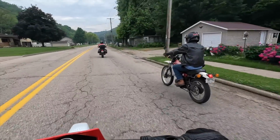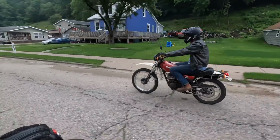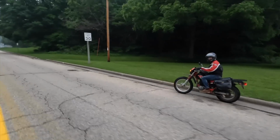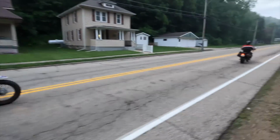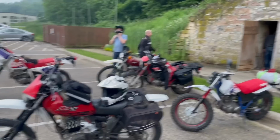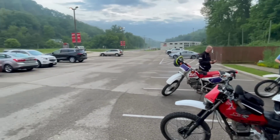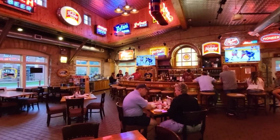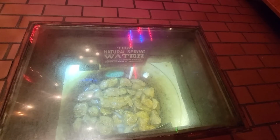We are cruising right now to the Potosi Brewery to have something to eat. John's bike is looking lightweight right now without its luggage. So this is inside the brewery, like the bar room. It's kind of cool. And then when you look over here, this natural water is used to brew every drop of our beer.